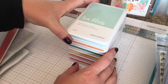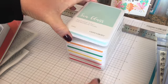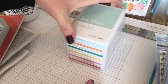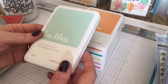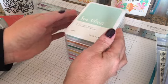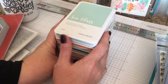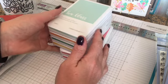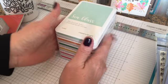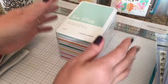They have new ink pads out that are really pretty colors, and they're magnetic now. So look at that hold, it's very strong. So they're going to stack together really nice, which I actually really love because I love Stampin' Up! ink pads, but I don't like that they don't stack. And that's honestly the only reason I haven't ordered more, because they always fall, and I'm too OCD, so I can't stand that they're falling everywhere.